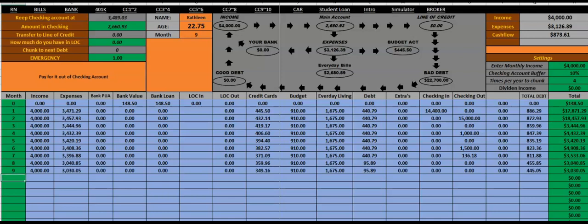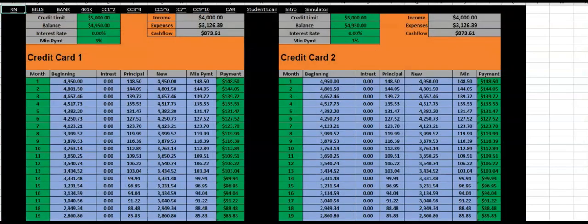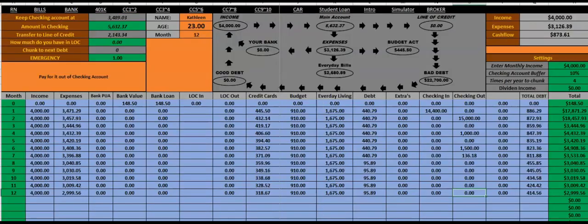Month 9, month 10, month 11, and month 12 has $5,632 in her account. So month 12, she's going to go to credit card 1 and pay it off. So month 12, she's going to pay $3,000. Okay, so she currently owes $3,540.74. Pay $3,540.74, leaving a balance of $0. $3,541 will come out of the checking account.